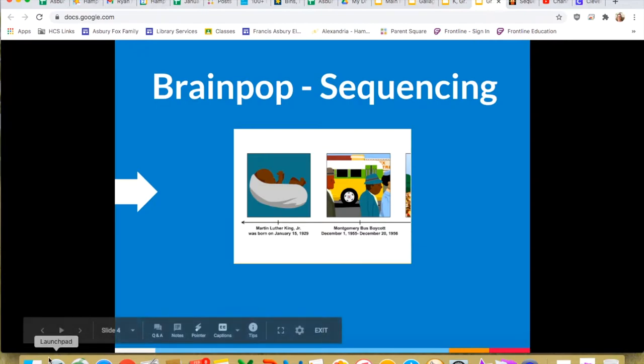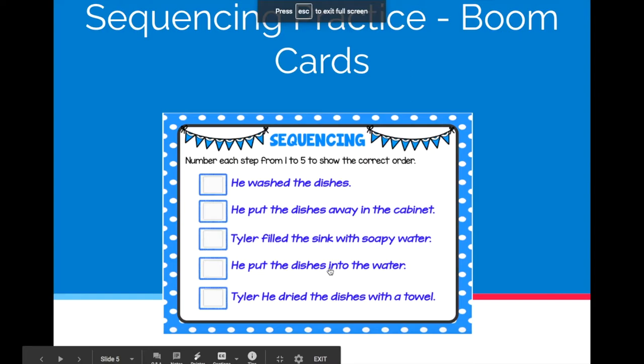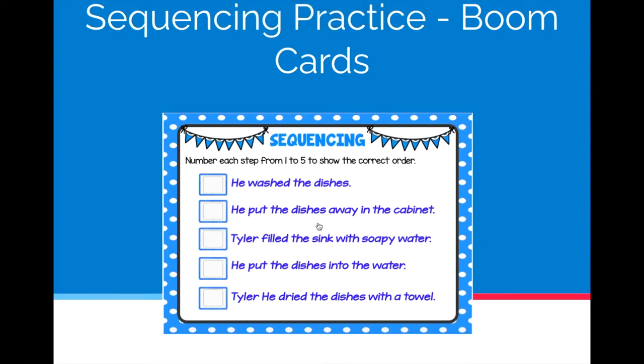Okay, excellent. So hopefully that helped you understand a little bit better about sequencing, putting things in order. And when you're talking about a story, it means that things that happen in the story, you're putting them in the right order. That's what sequencing is. Okay, this is kind of a cool game that I thought we could do, maybe 2 cards on it, and practice a little bit about sequencing.